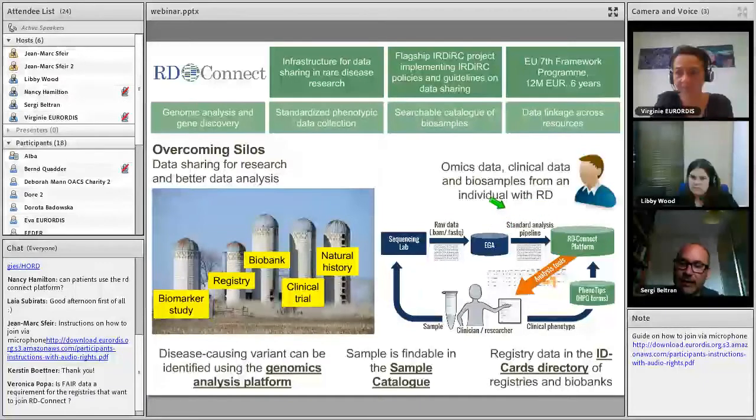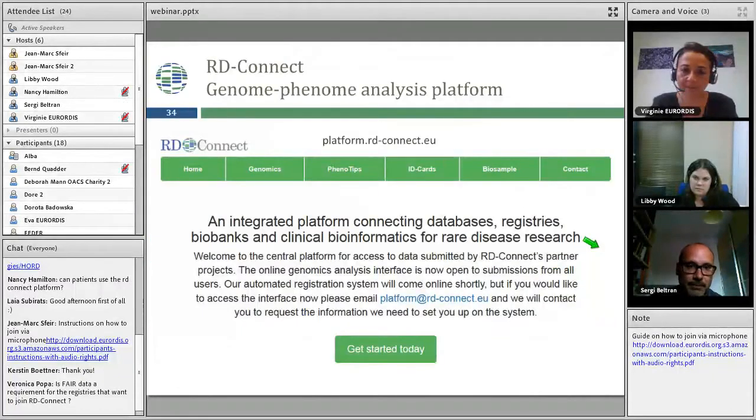We process this data through a standard analysis pipeline that I will show a bit afterwards, and then we integrate this information together with the clinical information, with the phenotypic information in the system, and then we provide analysis tools to the clinician researcher so that they can try to identify which are the causative variants from these patients.